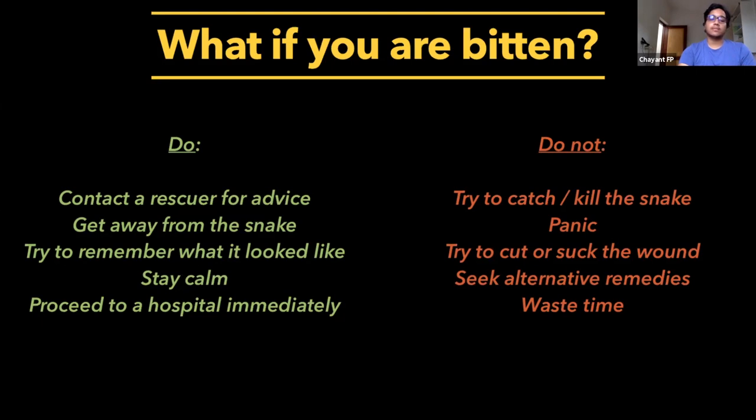And it's imperative that you get to a hospital as quickly as possible, one that is equipped to treat snake bite victims. So the two hospitals that I know right over here are BGS near off the Uttarahalli main road, and I think the other one is Fortis near in Nagarbhavi. Both of them are.